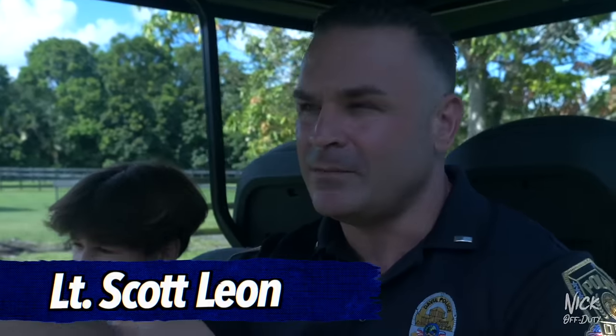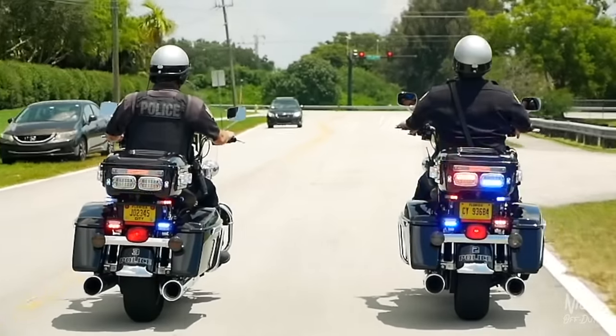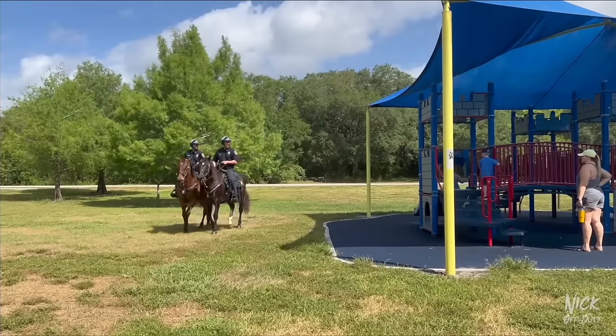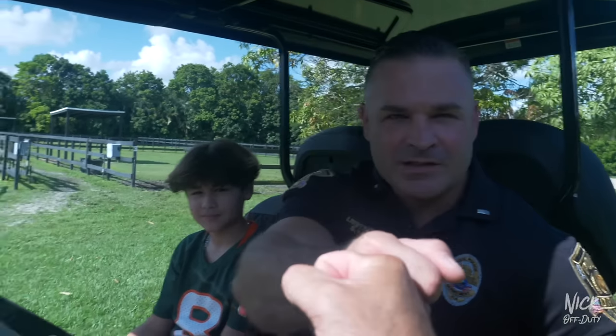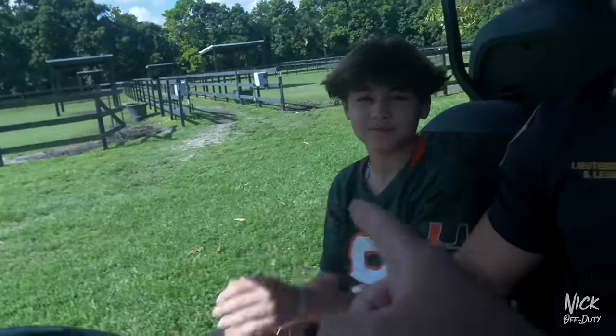Looking good. My name is Lieutenant Scott Leon. I'm in charge of the Special Operations Unit here at Davie Police. That encompasses the canine unit, the traffic unit, the school resource officers, the community policing, as well as the mounted unit that you're featuring here today. LT, nice to meet you. Nice to meet you. And that is your son? This is my son, Matt. He's hanging out with me today. We got the day off.